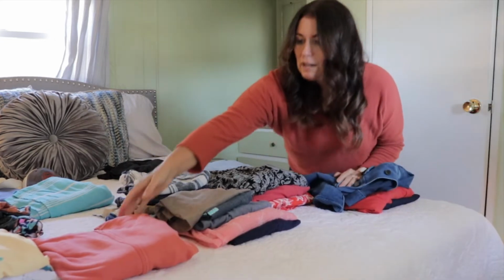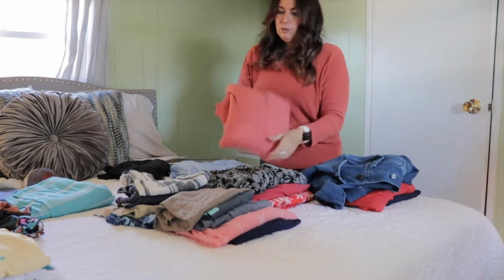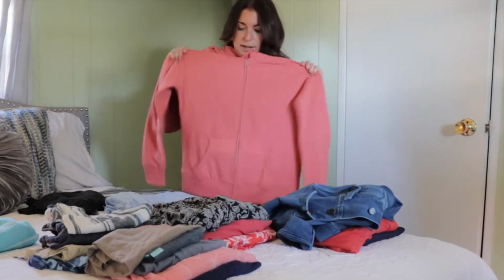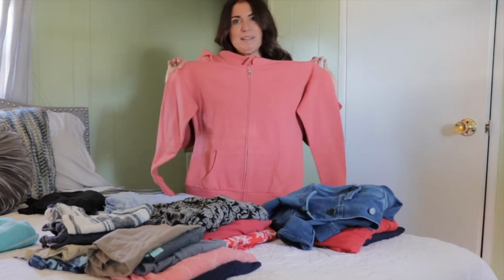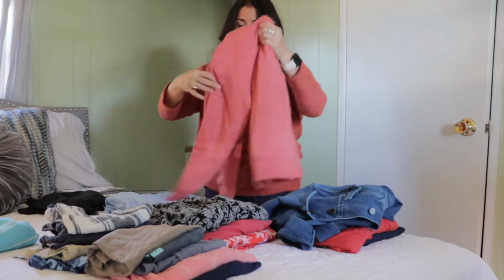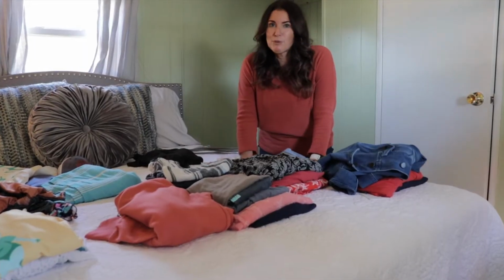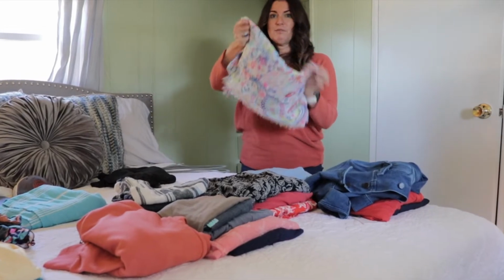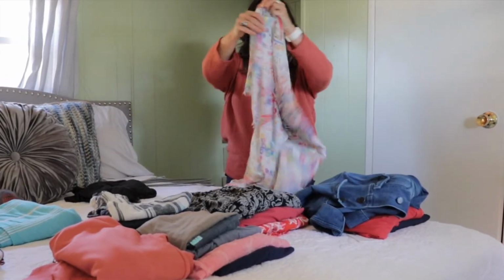The other jacket that I'm going to take is this corally colored, lightweight zip-up hoodie that I got at Walmart, not very expensive, and it will go with pretty much everything that I'm bringing. Now to continue on with the capsule wardrobe accessories, I am going to bring this fun, colorful scarf.